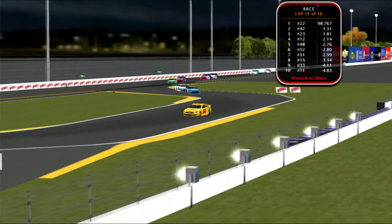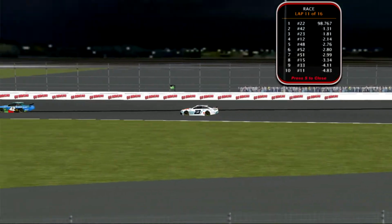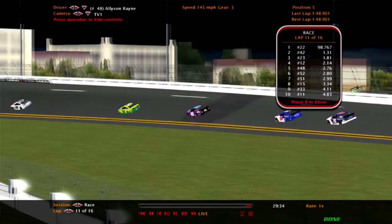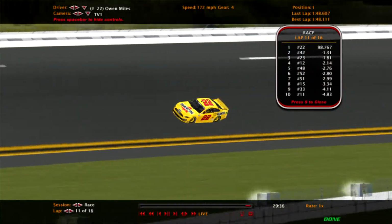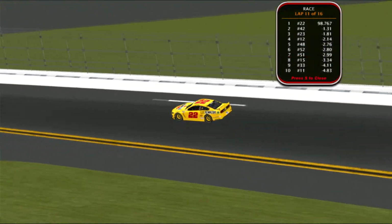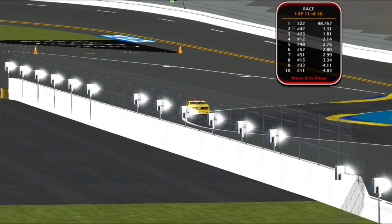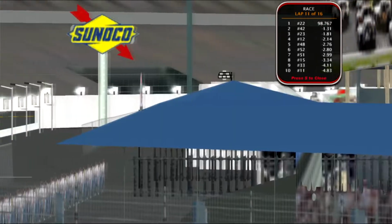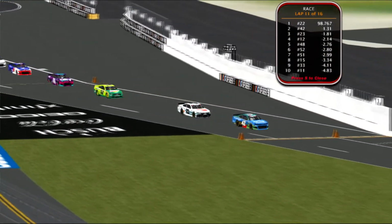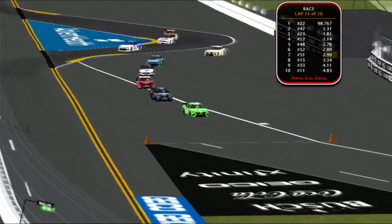Owen Miles is hanging on to the lead as there you see it's Casey Hoyt trying to hang on against Quinn Porter. There's the top 5, and who would have thought Allison Rain would be in the 5th position? She has worked her way up despite the pit road drama we had earlier today. I think they're going to have to pit. The leaders are probably going to come down, and that's what they're going to do. Okay, leaders come down. So now it looks like another handful of drivers are coming down, and hopefully it won't be as bad as we had before.